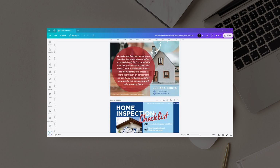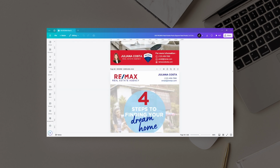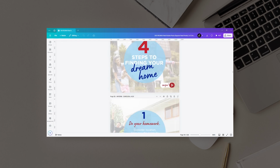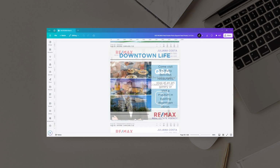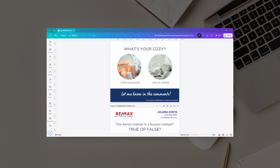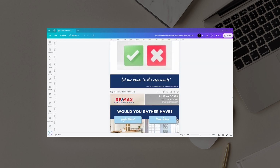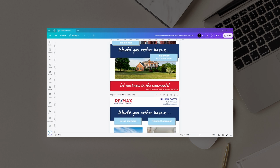Next, we have educational templates. These posts will help position you as an industry expert with educational posts that provide value to your audience. From market updates to home buying tips, these posts help build trust with potential clients. And finally, we have engagement templates. Boost interaction with fun, interactive posts like polls, client success stories, and open house promotions. These are designed to keep your followers engaged and increase social media activity.